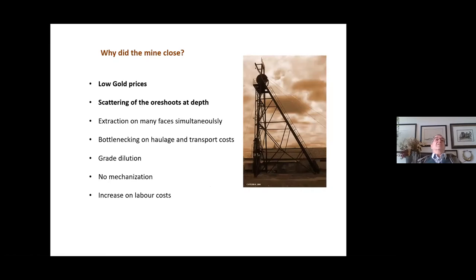And why did the mine close? Well, I think I've got in bold the main reasons: low gold prices, which is a market reason, and the scattering of the ore shoots at depth, which is a geological reason. Why? Because the ore shoots seem to be more consistent in the shallower depths, and they tend to be, as I will show you later, more scattered at depth. Although the grades continue. And there is no evidence, down to the known depths that have been investigated, which is something like 700 meters with drilling included, that the vein closes.